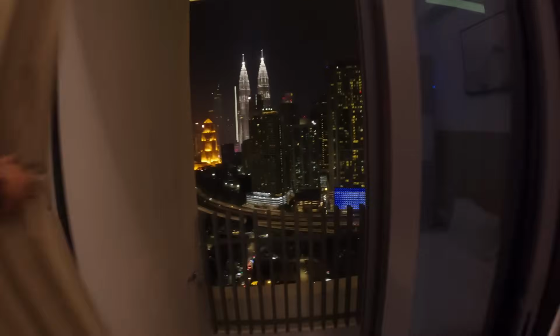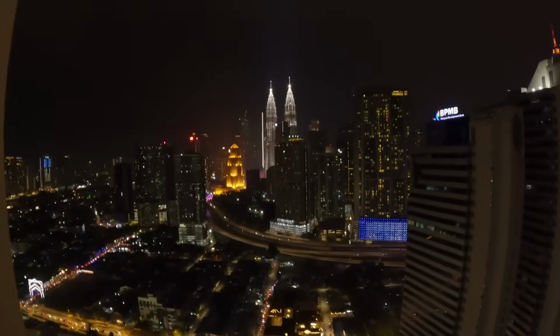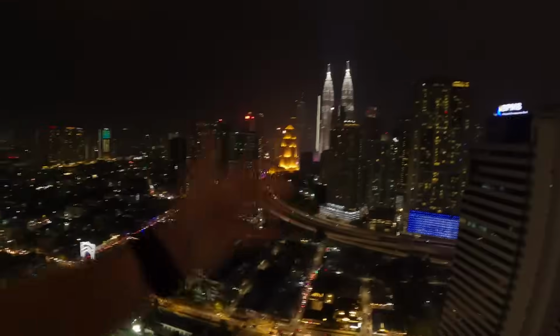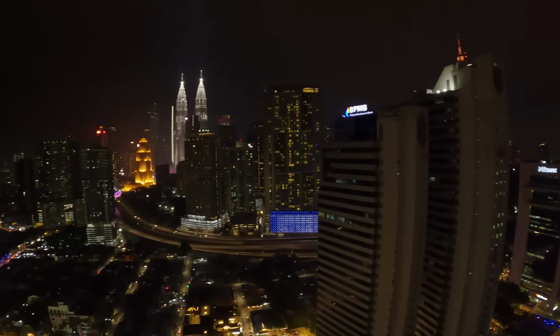But now the best thing of the room tour, and you will be amazed, I can tell you. Now let me show you the view. Look at that. How amazing is this? What? A beautiful view over the modern part of Kuala Lumpur and over the Petronas Towers, and even the Saloma Bridge is visible there. Wow, beautiful, beautiful.